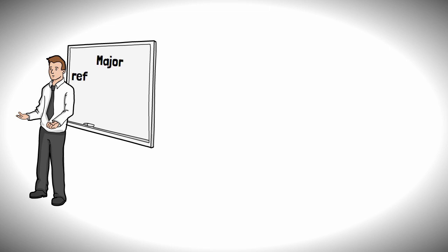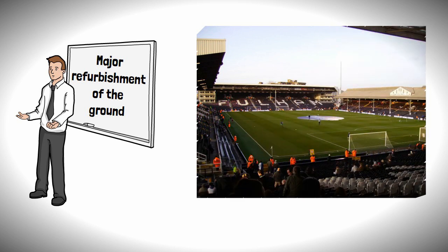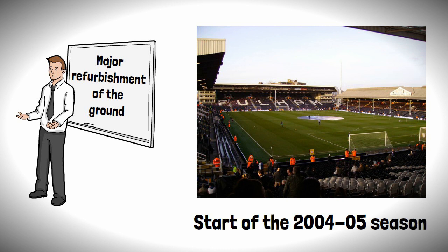However, in 2003, plans were unveiled for a major refurbishment of the ground to bring it up to Premier League standards, and work on Fulham's new look 22,000 all-seater stadium finished for the start of the 2004-05 season.